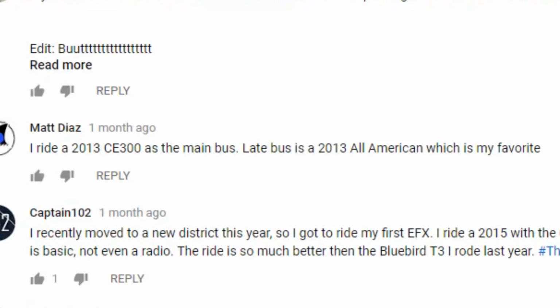Matt Diaz said, I ride a 2013 CE as the main bus. Late bus is a 2013 All-American, which is my favorite.